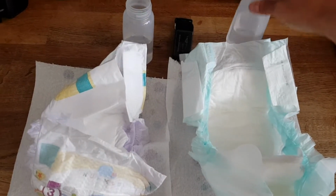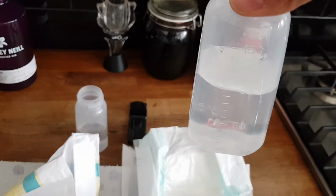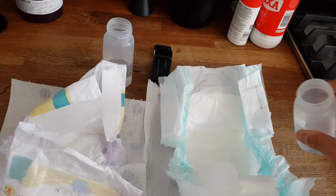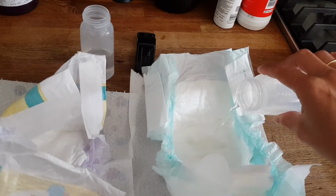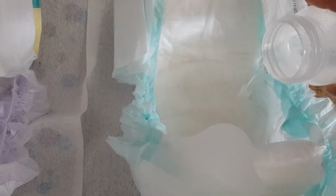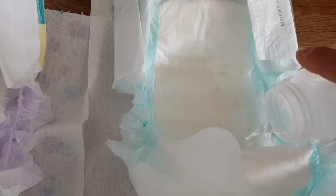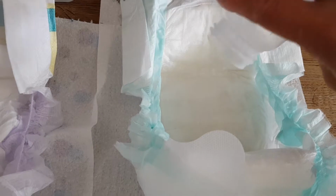So as you can see, there is 100 mils in this bottle. Okay, I'm going to pour that into the Mamia nappy, which is here on the right. So as you can see, it's absorbing nicely. None right around the sides.